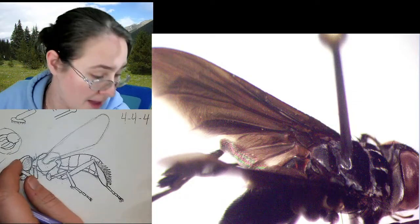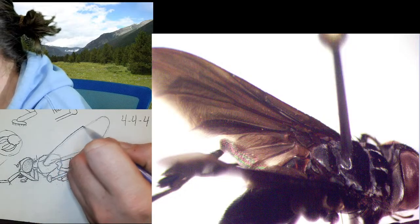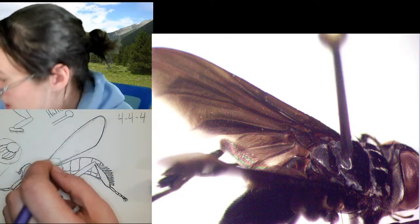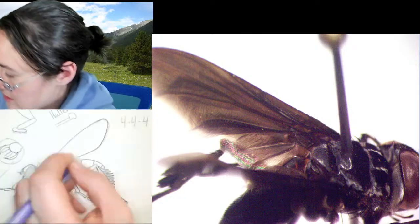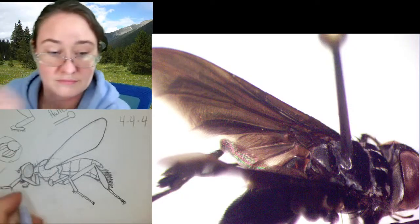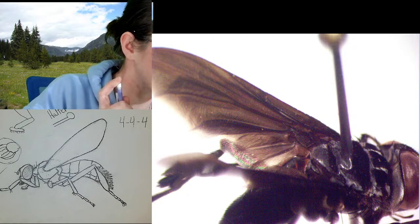I'm actually pretty happy now that I've gotten the entire rest of the fly done. I'm pretty happy with the size of the wings that I've made. So I'm going to come back through and kind of darken this line here, and then erase any of these really light lines that are all over the place that I don't need. Cool. Awesome. So now we have a fly wing. We get to draw some venation on here.